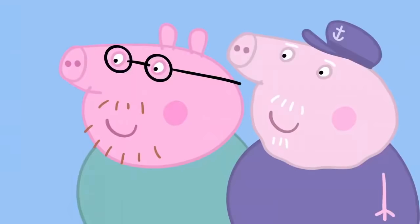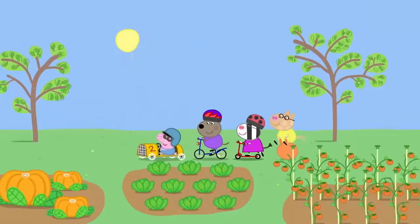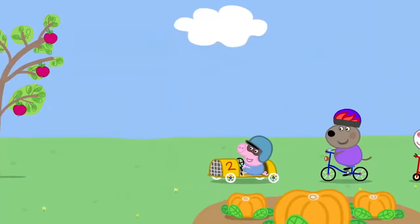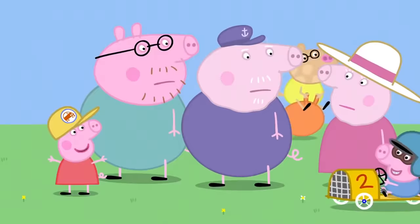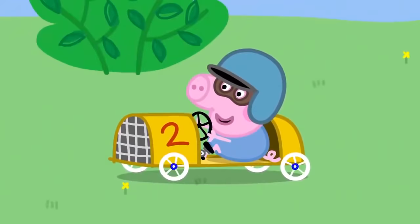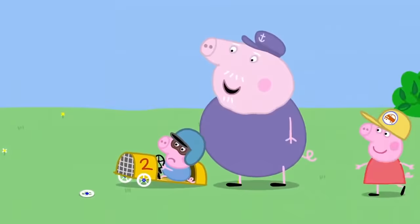Let's start the race. Three times round the garden. Ready? Steady? Go! And they're off. Come on, George! That's the end of lap one, and George is in the lead. What's all this noise out here? I'm trying to watch television. We're having a race, Granny. That's the end of lap two, and George is still in the lead. Oh, dear, a wheel has come off George's car. Where's the chief mechanic? Here I am. What do we do? Put the wheel back on. Okay, chief mechanic.